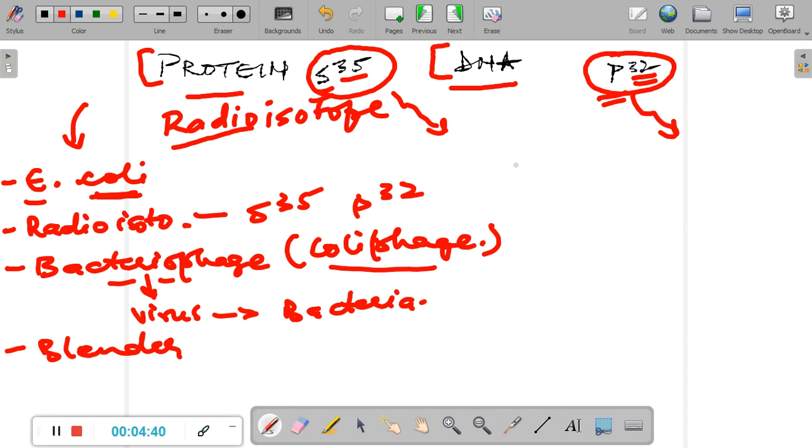Now, before we proceed any further into the experiment, we need to understand how the virus infects a particular bacterial cell. So let me draw an E. coli cell. Escherichia coli is a bacillus, a rod-shaped bacteria. And here let's draw this particular virus. So this is a coliphage.